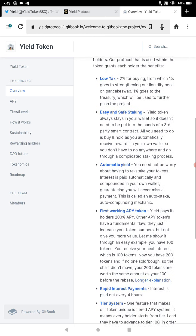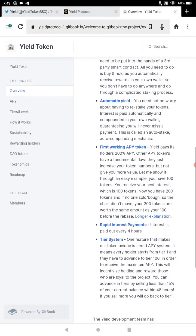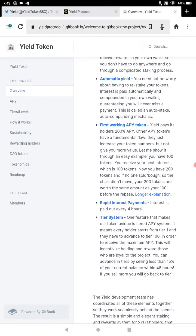Okay, so it's automatic yield. You don't have to do anything. You don't have to do a darn thing. Just hold it, and that's it. So it's the first working APY token. The yield pays its holders 200% APY. Others have the fundamental flaw, like we already mentioned.